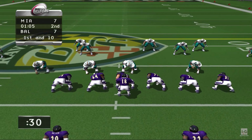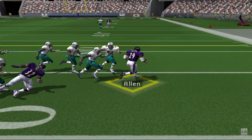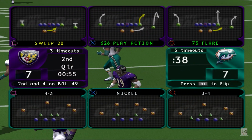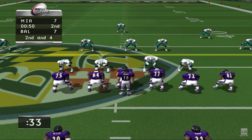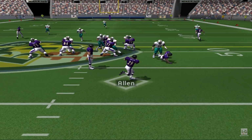Gerbach calls signals. Allen takes the pitch. Breaks through for a nice gain. That linebacker thought he had the angle, but the offensive line sealed him off before he could make the play. Yeah, when the line does that kind of job, the running back's job becomes easy.